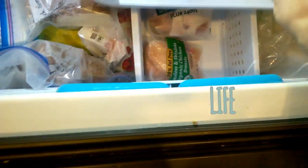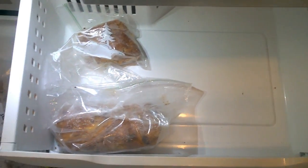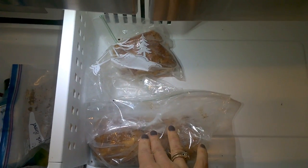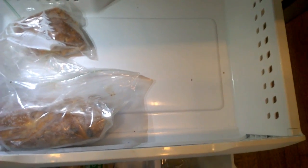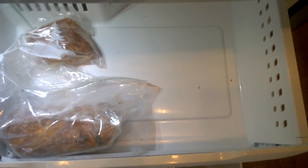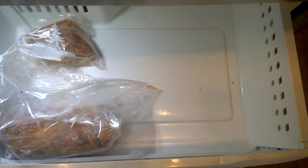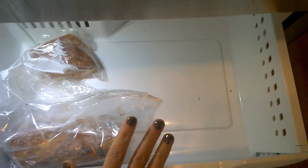All right, and this drawer, I call this my meal plan drawer. This is things that are on my meal plan. So I've got this breakfast bread that I'm gonna be using tomorrow and Friday morning. And then everything else has been eaten for the week. So tonight we're gonna go to church and eat dinner there. And then I can't think off the top of my head what we're having for dinner Thursday night. And then Friday night we're gonna eat pizza. So that is where I put food for my meal plan.